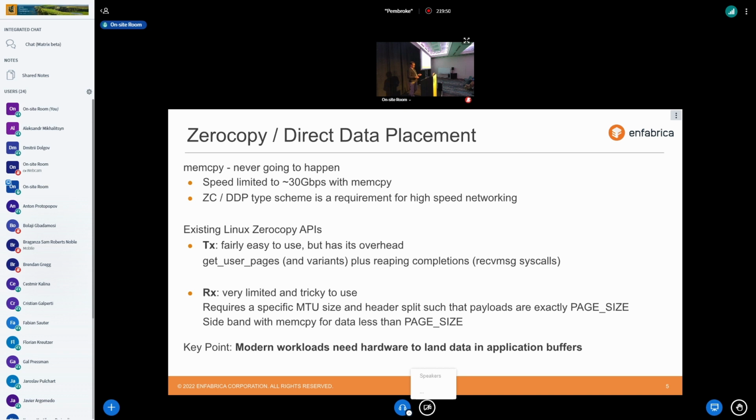All right. Linux has zero copy APIs. The TX one is fairly easy to use, but it's got some overhead around pinning pages and reaping completions. The RX zero copy API is really constrained. It's not a generic algorithm. It requires a specific MTU. The data has to come in page size chunks so that it can do page flipping. And then there's a sideband with memcopy for anything less than that, right?